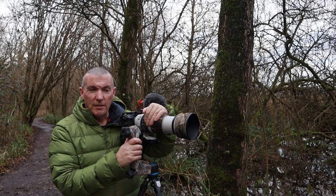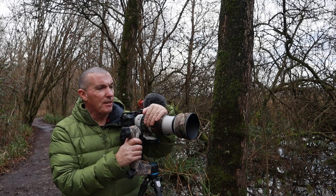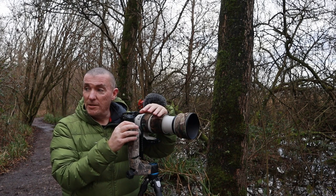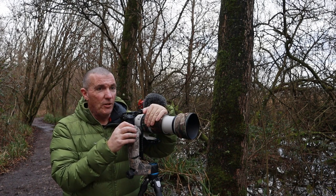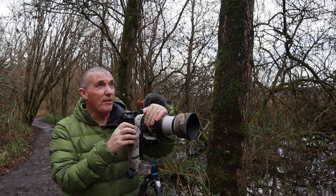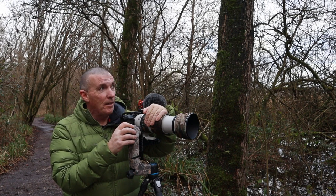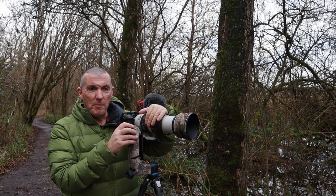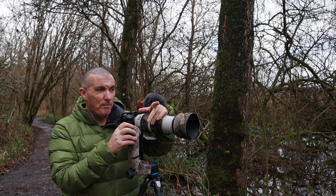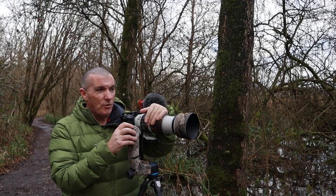So there's one area along the path here that I really like. It always tends to be lots of little birds in just this one spot. You can get tree creepers, goldcrests, robins, blue tits, grey tits, wagtails. There just seems to be an abundance of little birds that just hang around this one little area, which is really nice. I've just managed to photograph a tree creeper.